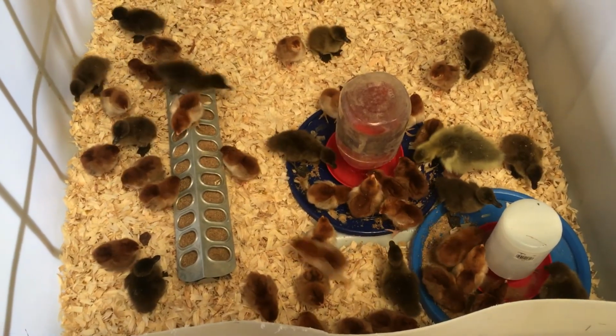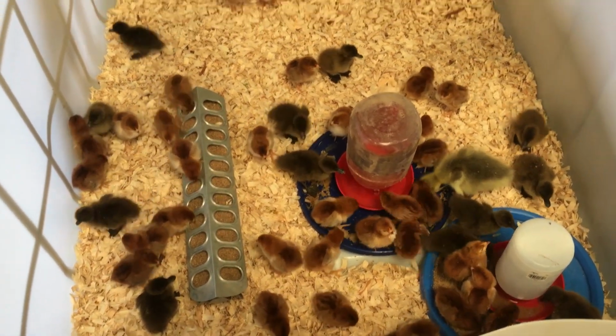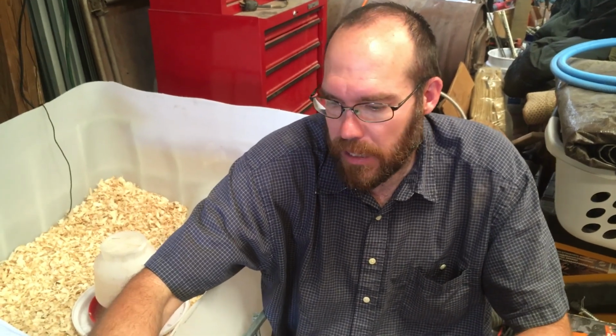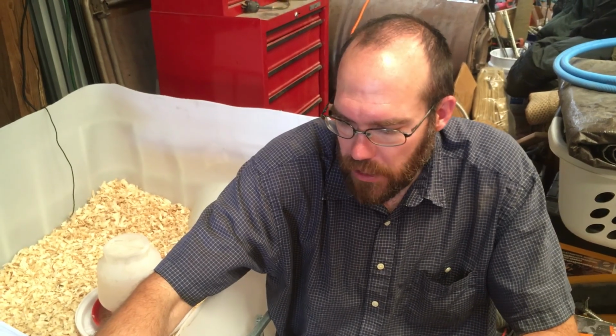So these guys are set up. They look like they're doing pretty good. We'll get these heat lamps turned on pretty quick. Take a shot over there. It's 86 degrees in here. So the first week you're gonna be at 100 degrees, and then every week after that it basically drops down 5 degrees. So next week will be 95, next week 90, next week 85. Then when you get to about the 6th or 7th week, they don't need any more heat. They can be outside any temperature as long as it's not too crazy hot with no shade. That's the only thing we really have to worry about in the summer.